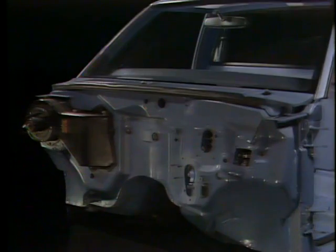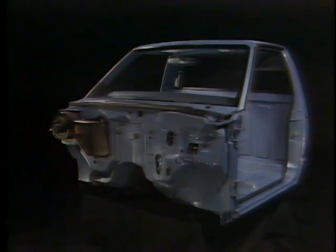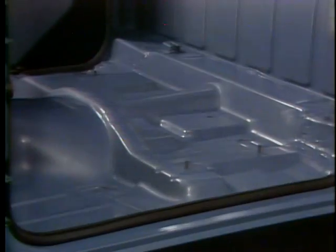The S-10's rugged ladder-type frame is automatically welded to help assure precise dimensional control. Up front, box section side rails add strength and support where the engine, transmission, and front suspension are mounted. Toward the rear, deep channel section side rails, like those of a Chevrolet full-size pickup. The entire frame is painted with a corrosion inhibitor, then given a complete coating of hot wax to further help fight rust.